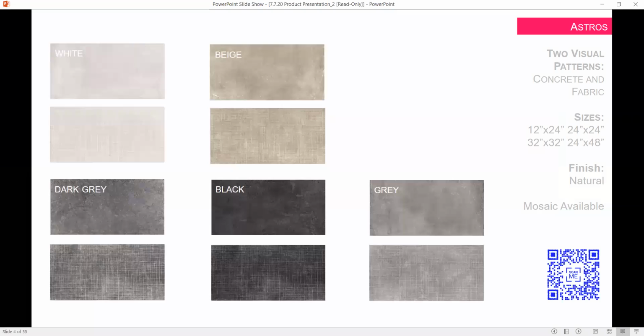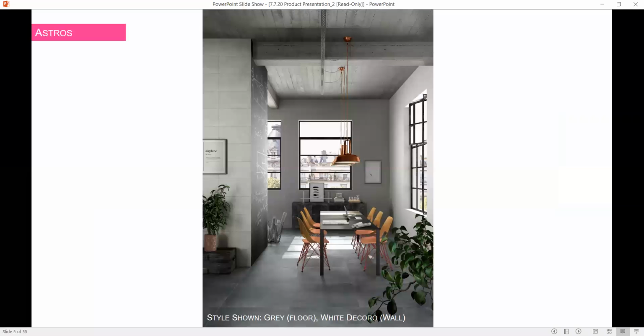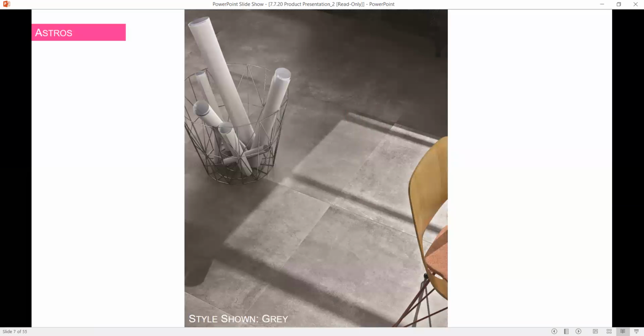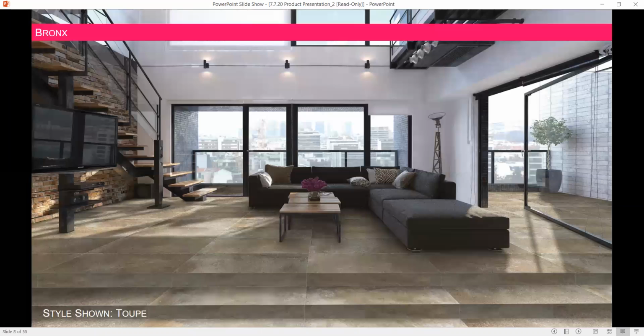Astros is available in 5 colors and has a concrete visual and offers a fun deco. This series is available in a 12x24, a 24x24, a 32x32, and a 24x48. The deco is available in a 12x24, and there is also a 2x2 mosaic. Next, we have Bronx.